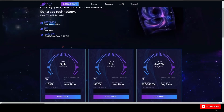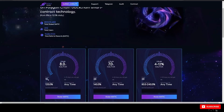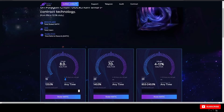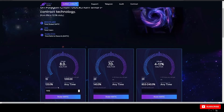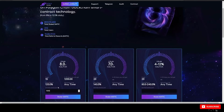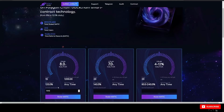Here we have their plan 1. You get 8% daily profit that lasts for 15 days. You can withdraw anytime. In that 15 days, if you put in however much you wanted to, say we put in 1,000 MATIC, we'd get 1,200 back in 15 days, right? So pretty insane returns there, and that's on the first plan.